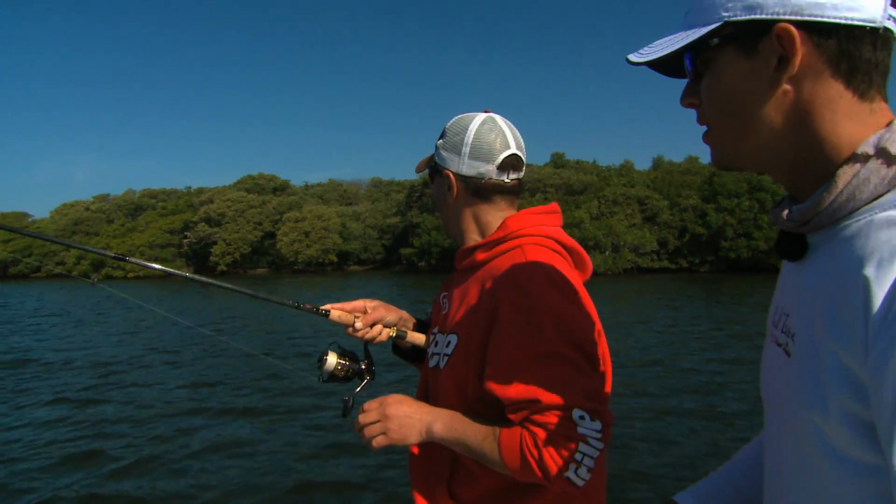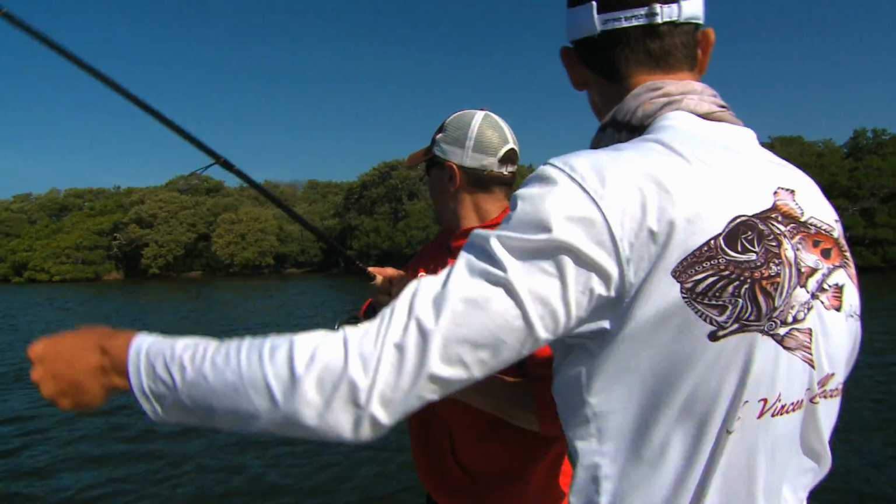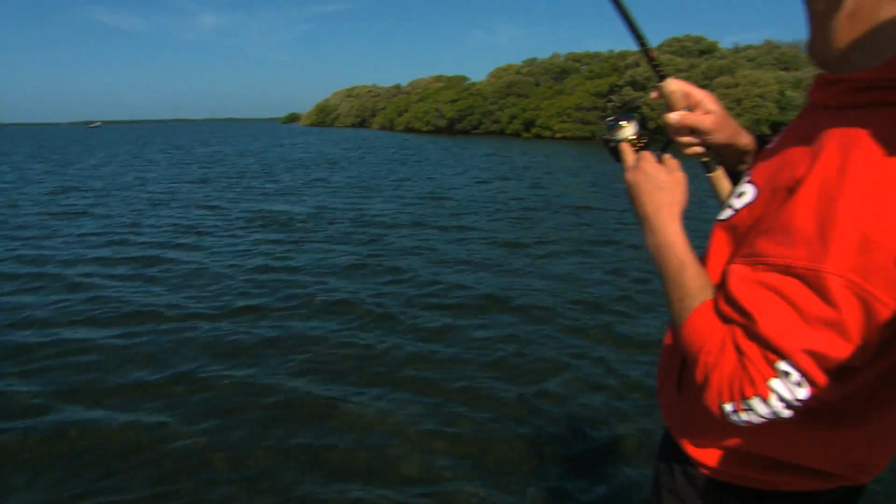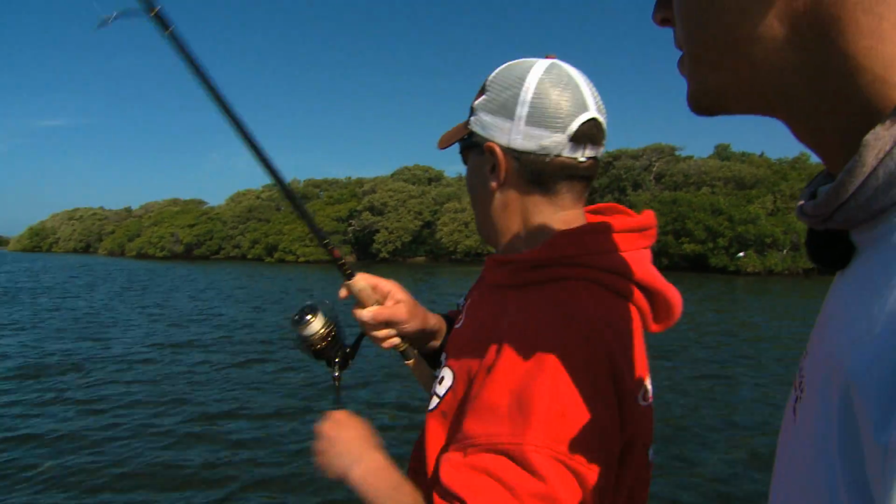Boom. That minnow. Yeah, he hit it, and then he pulled it away from him, and came back and got him again. That's great. I'm getting a workout, buddy. I'm getting a workout. It's a nice slot-sized fish there. Oh, cool.